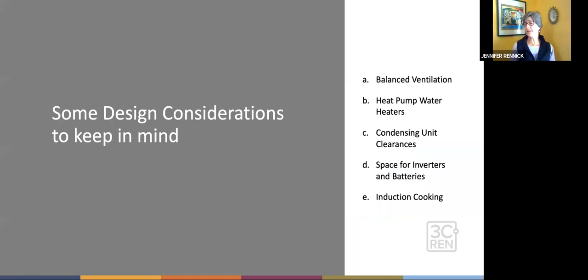Okay, now we're going to touch on some design considerations to keep in mind, but like Mike pointed out, we actually have other classes that go way more into detail on what balanced ventilation is about, what heat pump water heaters require, and what you need for heat pump space conditioning. But I want to hit on those quickly and then give you a little bit more information on the space you want to accommodate for inverters and batteries as you look to move towards all electric.